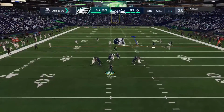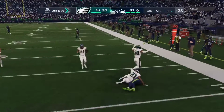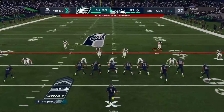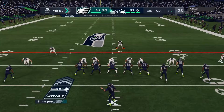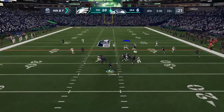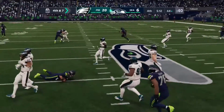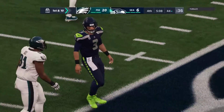From the gun, Wilson. This one into the hands of Metcalf. And this play comes to a halt at the 33, and obviously that's well short of the first down. They stop him for only 3 that time, and that'll bring up 4th down. The Seahawks will go for it. It's Wilson. He may try and run for this. Nothing open downfield. He keeps it himself for 11 and a first down.